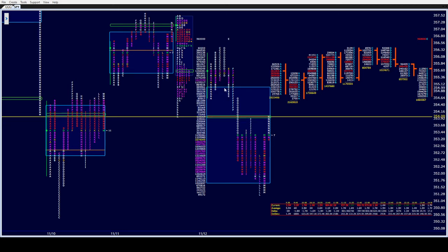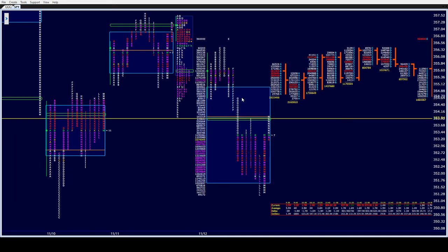E stopped the one-time framing up. F came up, got within 4 cents of E, couldn't take that out. Once F flushed out, G started. I left one single print, got on board with the 355 puts, and had a nice trade on that in G period.